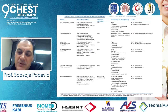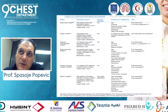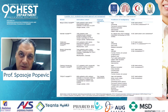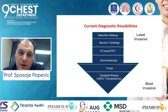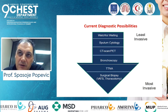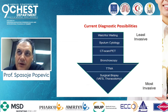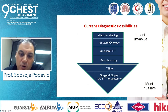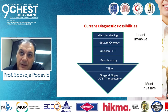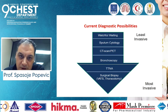And as you can see from this table, actually the levels of probability are really high. And in some cases, we don't really need biopsy. If there is a high possibility that this nodule is benign, we will go to watchful waiting. And if the nodule is clearly malignant, we will avoid bronchoscopy and we would not waste time on transthoracic needle approach or bronchoscopy, and we will continue directly to surgical biopsy, which in the moment will also be curative surgery, which is most invasive, but it is curative surgery.